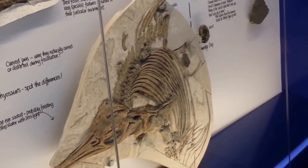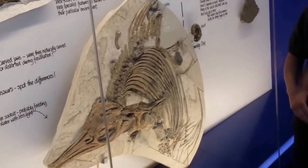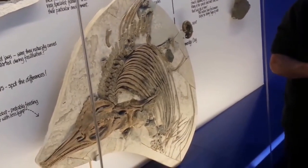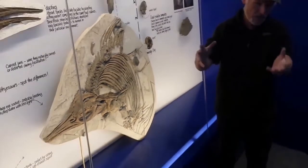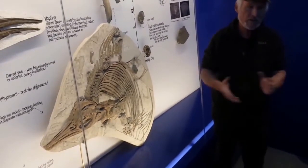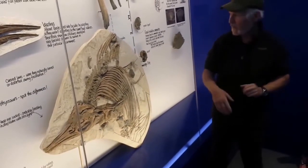So when we describe this new to science, all those features will be built into that description. So it's all cutting edge science. This is fossils, you know, kids can find new stuff, completely new to science. And you can spend 10 lifetimes here collecting this stuff and you'll find something new each time.